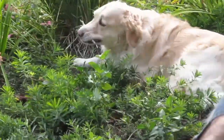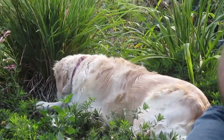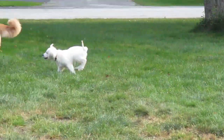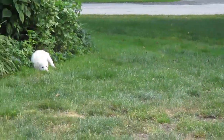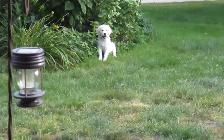Honey's back in the plants again. I just don't even know what her deal is. She has to lay in my plants. Here she comes. Izzy. Come on, Iz.